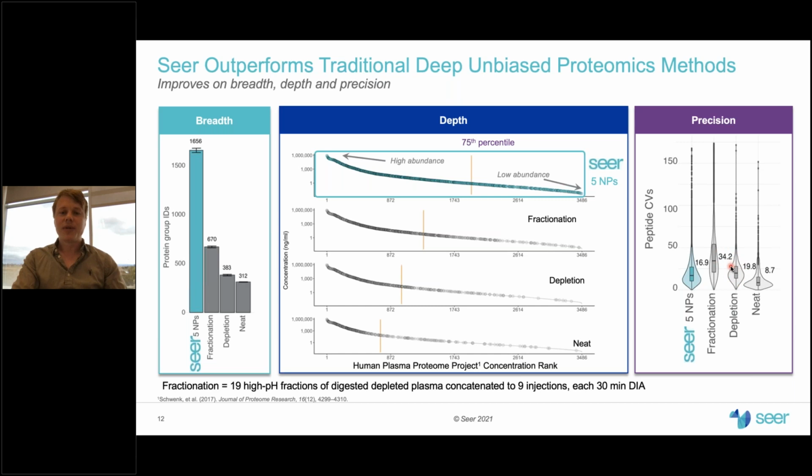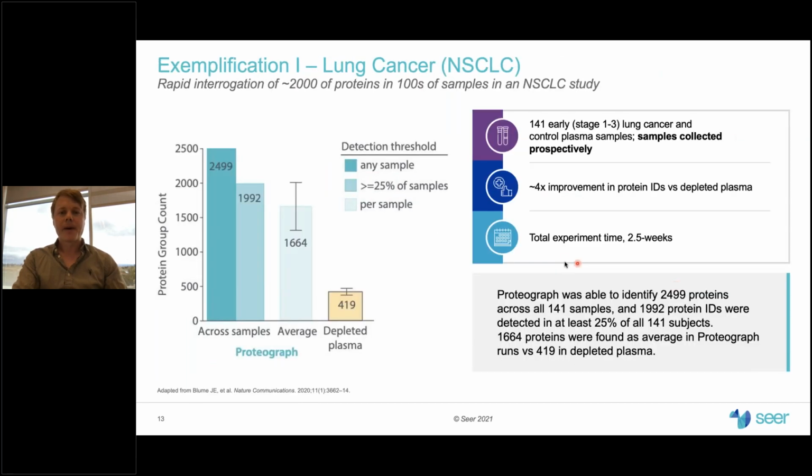But of course, you have to keep in mind that with the Seer platform, we look across close to 1,700 different proteins. So at very low abundant signal, actually. Whereas neat plasma, for example, the CV only represents the signal for the very high abundant proteins. So this is the much harder case for Seer Proteograph to get very low CVs. And given that, we do a pretty good job: while we dive deeper into the proteome, we also maintain a high reproducibility of quantification.